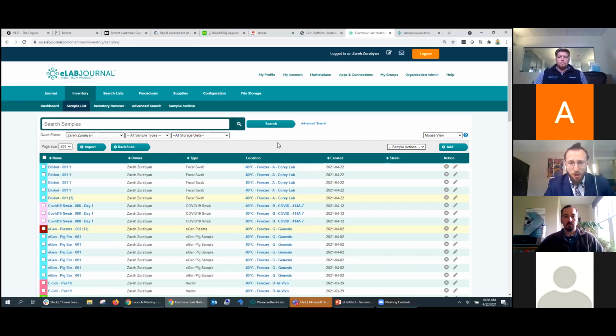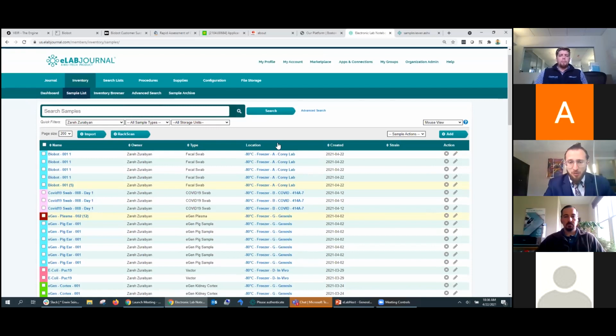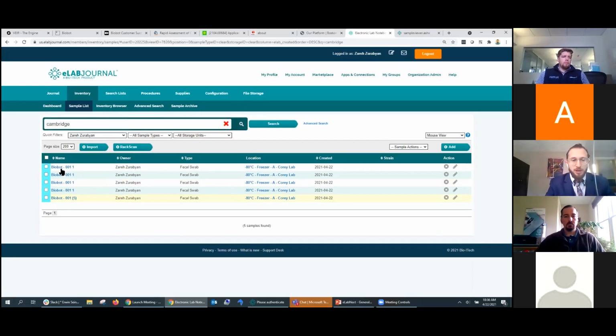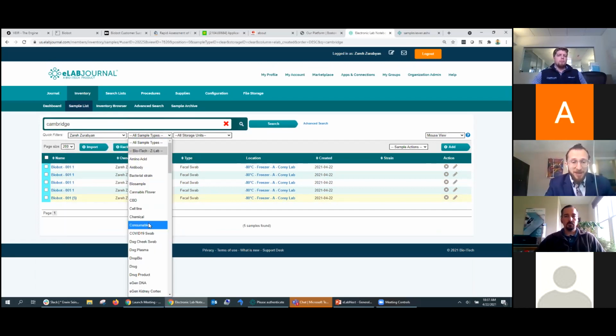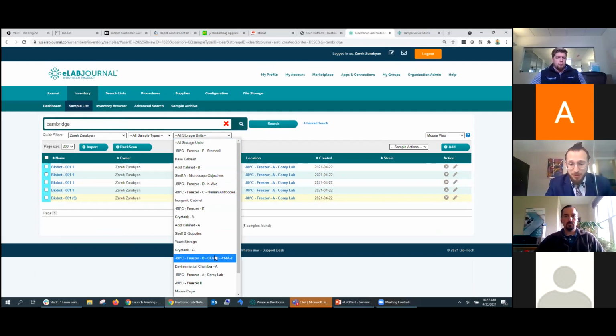So some of the search capabilities, some of the most basic ones, is searching by any keyword in here. So if I put Cambridge in here, which was the location collection site that we had set, now it will bring up these samples. I can search by users. If you're a lab of 5 people, there will be 5 members in here, by sample type, by storage unit.